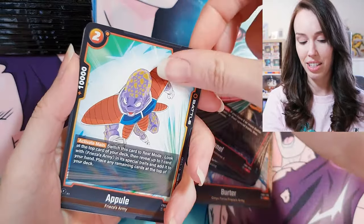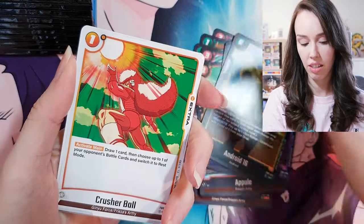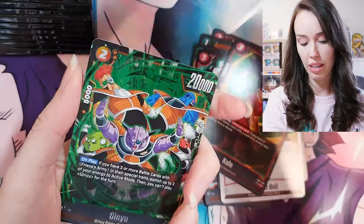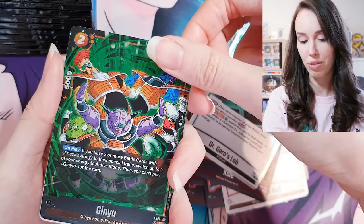All right, we have Gawasu, Android 16, Crusher Ball, Kale, Dr. Giro's Lab. Oh, Ginyu SR to start off.